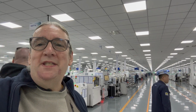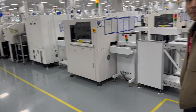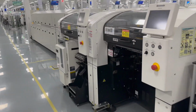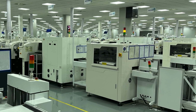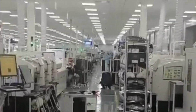This is the SMT line, for the assembling of PCBs and circuit boards for the inverters. This place is absolutely huge. SMT stands for Surface Mount Technology. It's where we put the components onto the PCBs, the printed circuit boards, all done by robotics. You have the insertion machines, and these long things are the ovens, called reflow ovens. It's where they solder all the components together onto the PCB. Each production line costs $5 million.